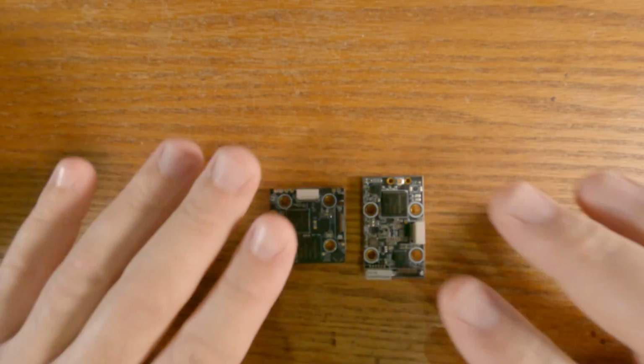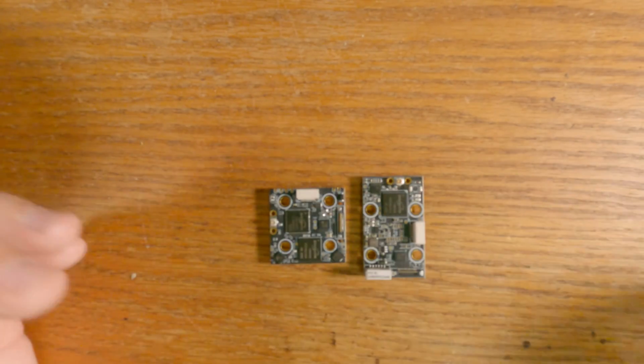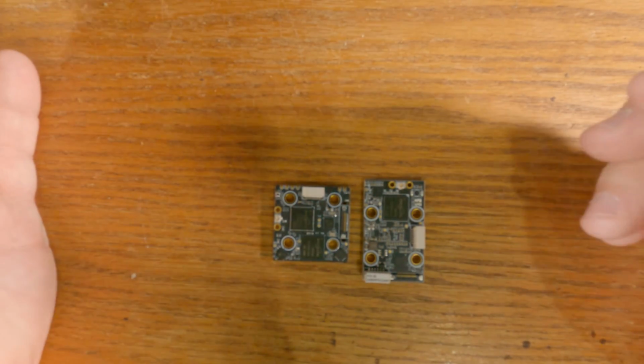So for racing, to me, that's kind of a non-starter with using the Whoop board. But when you look at these two racing boards, they both have smart audio. That's a key to actually being able to race.